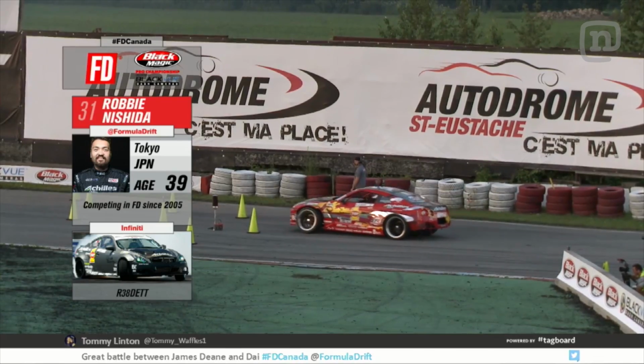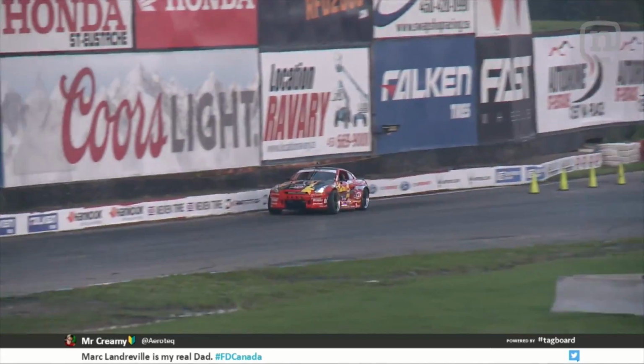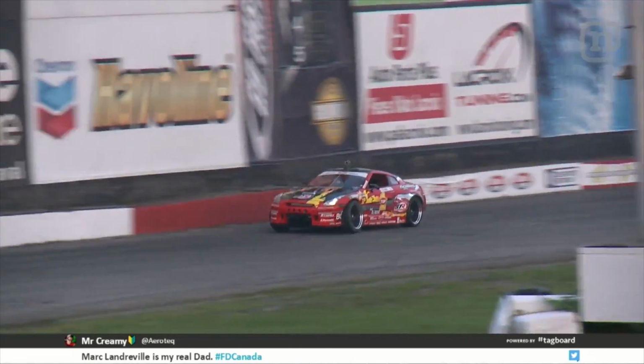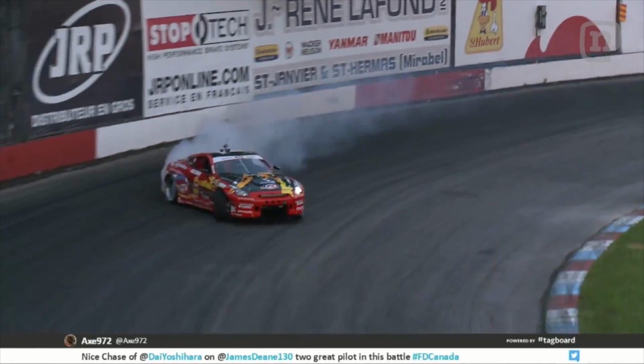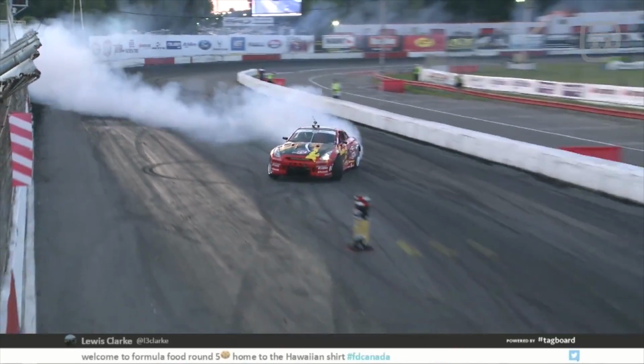And competing in FD since 05, so just one year shy of since day one, since year one. But remember vividly, it was just yesterday. Remember 12 years ago, Robin Ishida, open-faced helmet, showed up in his Team Orange S13 with the truck bed back end, the Sil Camino.